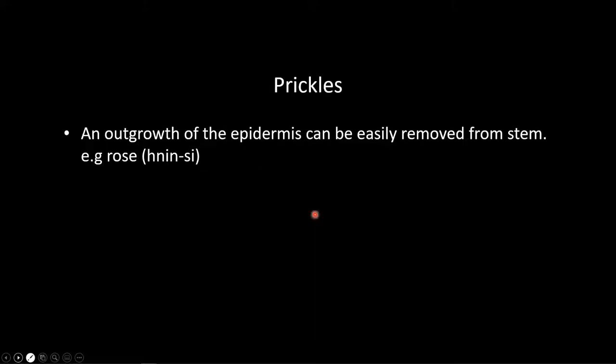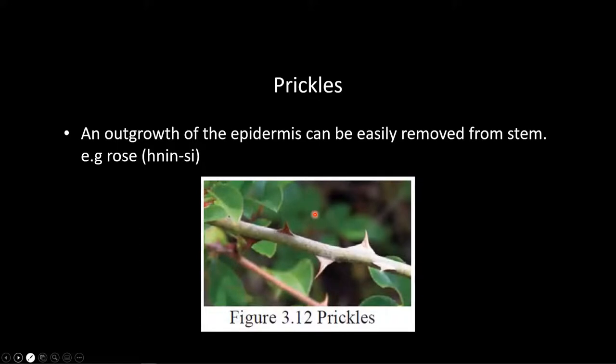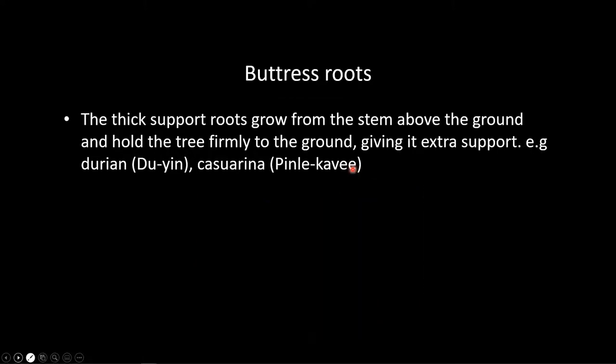Okay. Prickles. Prickles are outgrowths of the epidermis which can be easily removed from the stem. Example, rose.